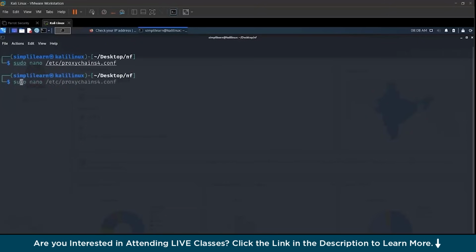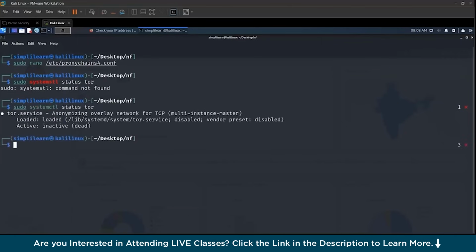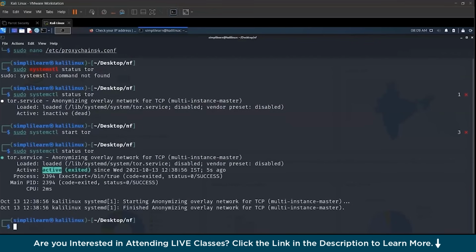To know more about this Tor, we can write sudo systemctl, which is used to know the status of services on the Linux operating system, and status of Tor. Sorry, instead of STL, it should be systemctl status Tor. As you can see, it is a Tor service anonymizing overlay network for TCP connections, and it's currently inactive. Now to start this up, we have to write sudo systemctl start Tor. Now if we repeat the same sudo systemctl status Tor, as you can see, it's active now. You can see the green logo over here.